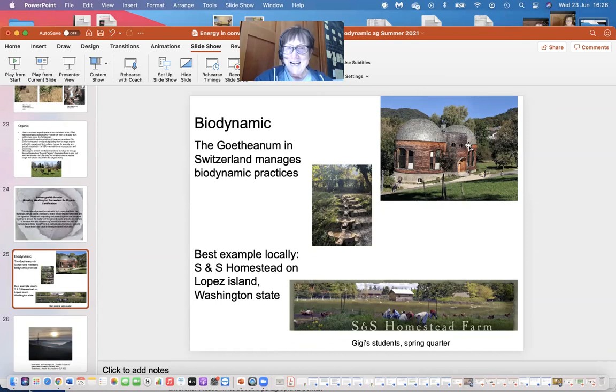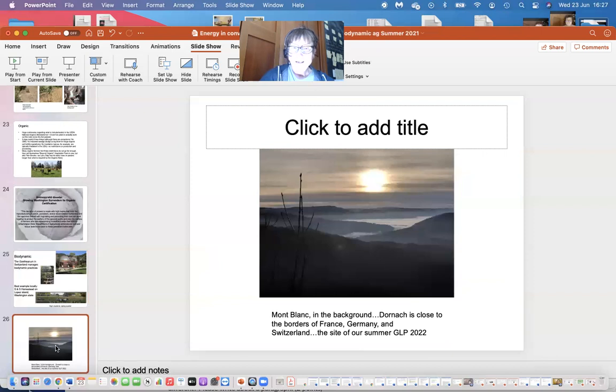And it's where we're going this spring. But you can contact Henning Sehmsdorf. We have a guest lecture from him, and see if he would accept visitors or interns. People intern there too, and these are my students working in the fields. All right, last slide. Mont Blanc in the background, and Dornach is where we go in the Global Learning Program. It's right at the corner of France, Germany, and Switzerland.